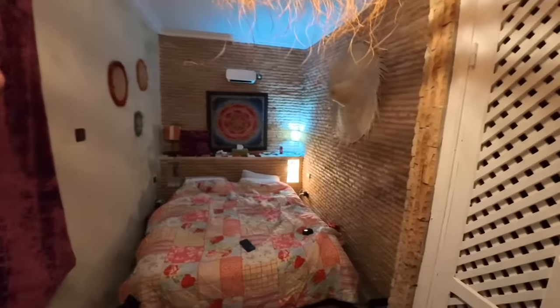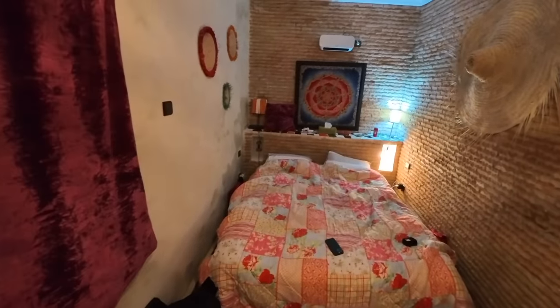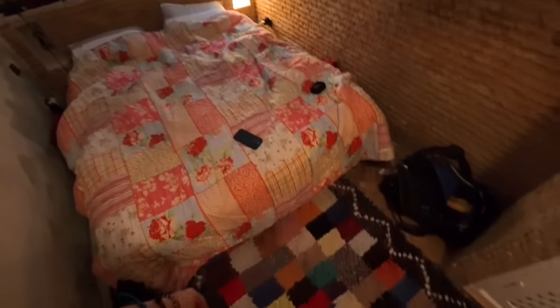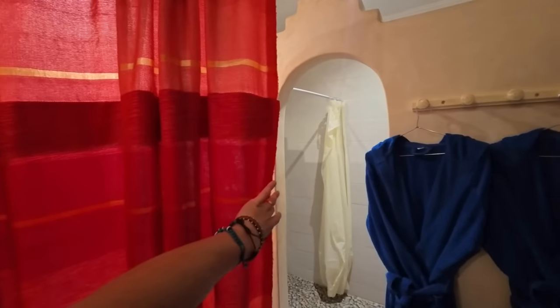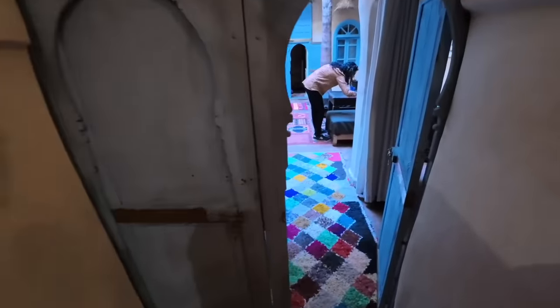So I'll give you the quick room tour as usual. It's really nice on the inside, kind of a similar decoration to what we showed outside. So yeah, you have the nice paintings, the beautiful rugs, and there's no door on the toilet. You just have this big curtain to close it off. Yeah, but not a bad place at all. I like the doorway too. It's a big doorway and then you have these two little ones.